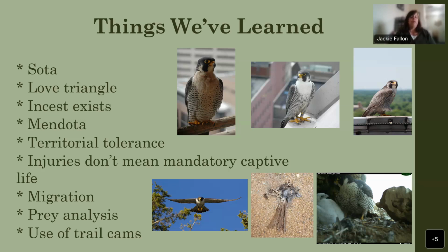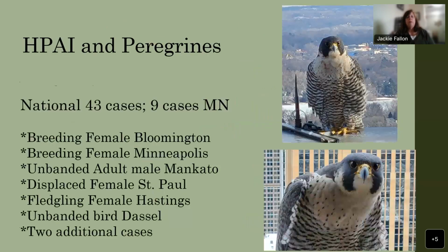We're looking at migration. We've had peregrines from Duluth, Minnesota, and up in Lima, Peru, 4,300 miles away. We've identified over 120 different species of prey. And then recently, we've used trail cams at the eyries to identify development of chicks, prey brought into the eyrie, as well as getting bands read from some sites that are really difficult to identify the adults any other way. And this technique has been used by the Peregrine Fund for over 20 years. So we've used that a few times.